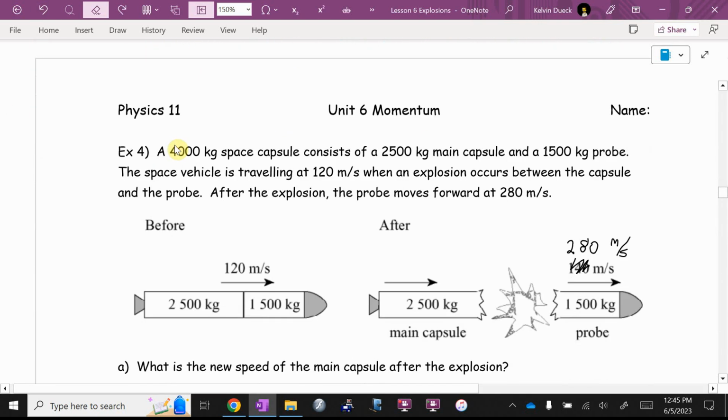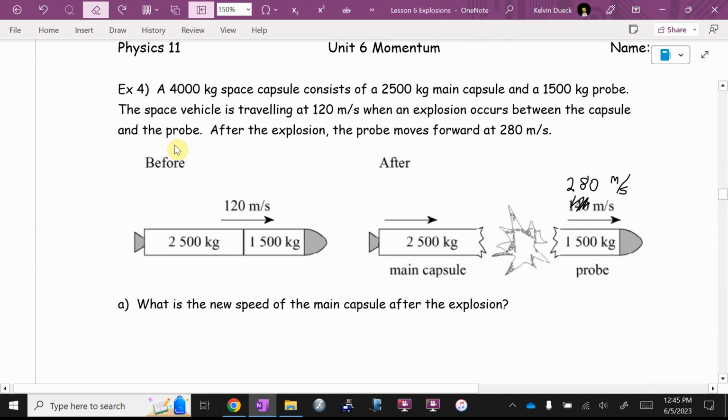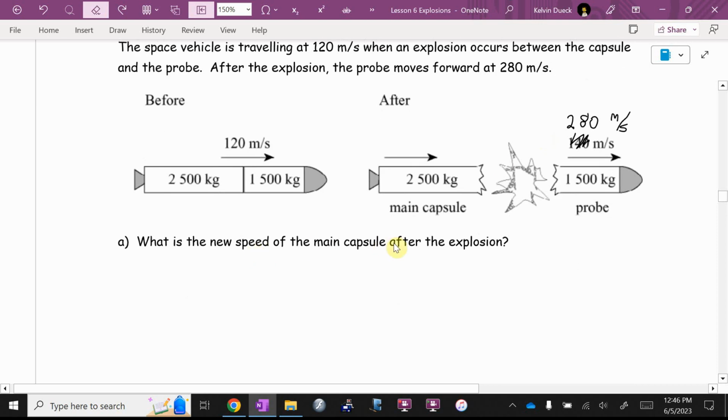You can also have an explosion when you're moving. So here's a space capsule. There is an explosion. I even see the bang right there. Spoiler alert, there's going to be a bang. A space capsule consists of a 2,500 kilogram main capsule and a 1,500 kilogram probe. The space vehicle is traveling 120 meters per second when an explosion, boom, occurs between the capsule and the probe. After the explosion, the probe moves forward at 280 meters per second. What's the new speed of the main capsule?